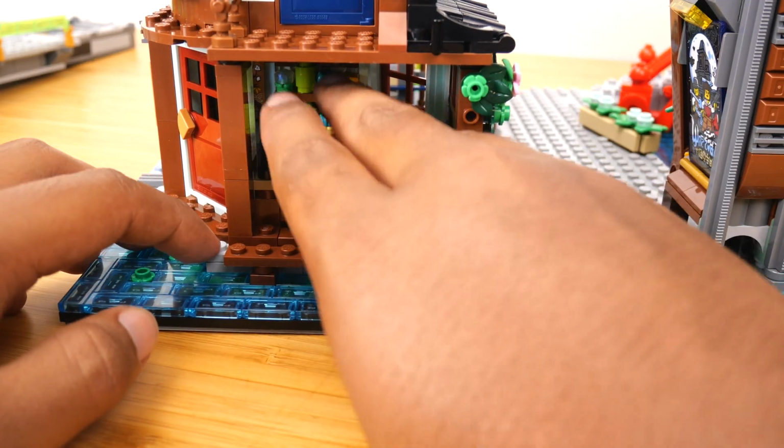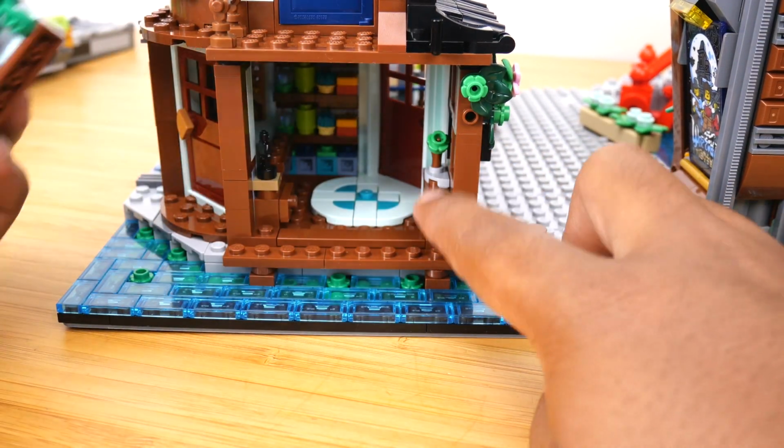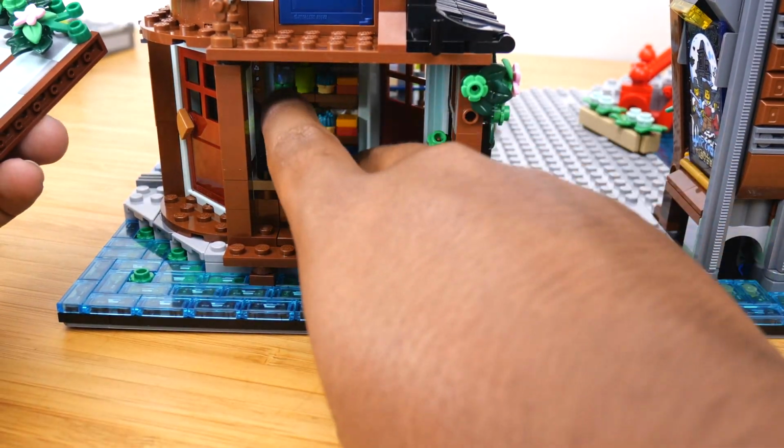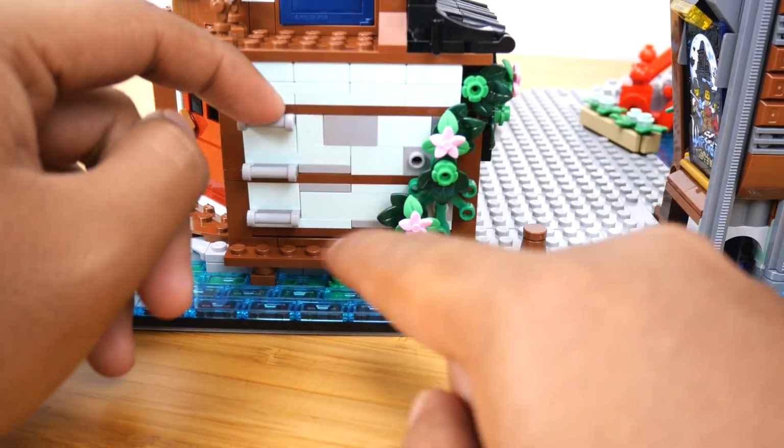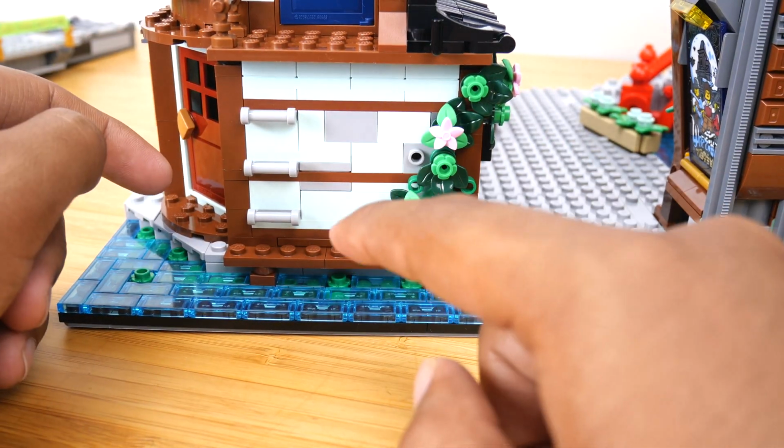This section not being modular, this wall attaches in with a correct number of studs. You can really get your fingers in there. That's all perfect to me, and I honestly think that this is the best interior space of the set.